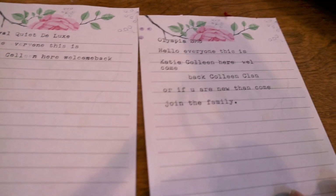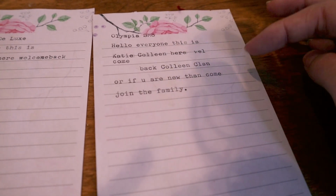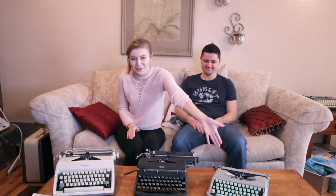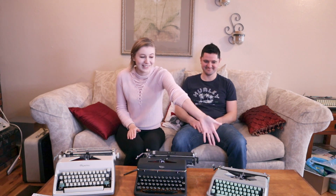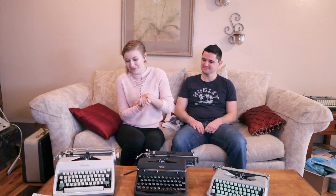And then this last one was the Olympia, the one that looked like a computer keyboard. And this one, all the words are very clear. The results are in. This is our winner. This one wins the cutest award. I think this is the cutest one. This is the only one I can really type on and have all the letters come out clear. So this is the one. If you guys buy any of my costumes, be expecting a typewriter written note.